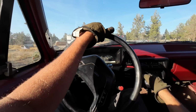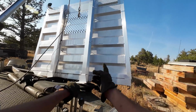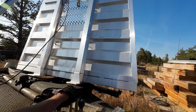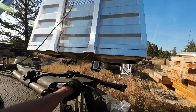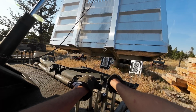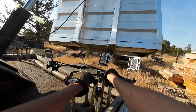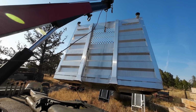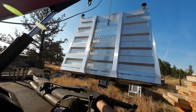Oh, that's fine. So now if we extend out, that'll lift it up. And out. So now we will cable out and extend at the same time to go straight away from the truck. See how the cable's coming down as the boom's going out.